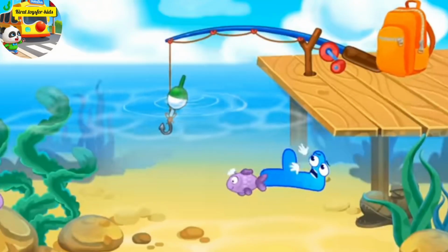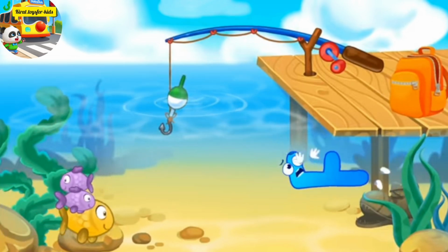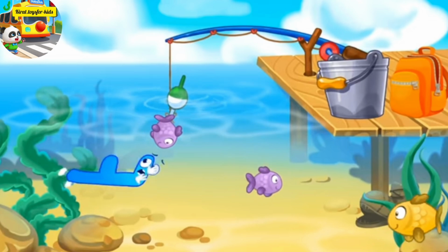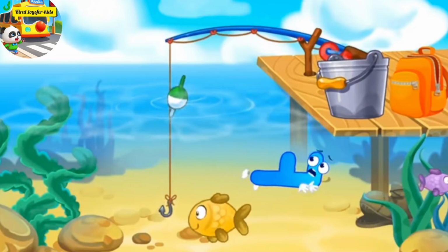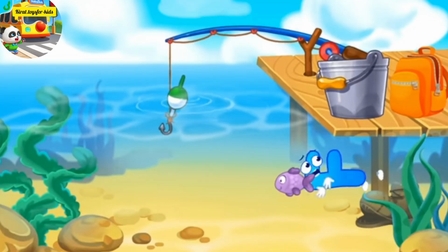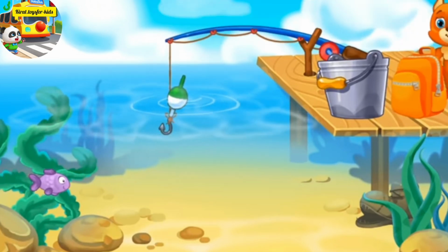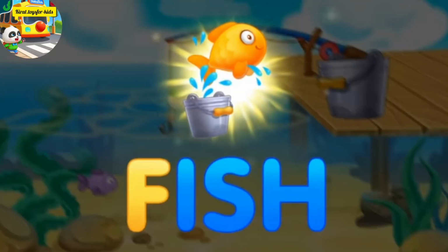Letter F jumped into the water and now is swimming with the fish. Tap on the fish hook to lower it and catch the letter. You're doing great. F, fish.